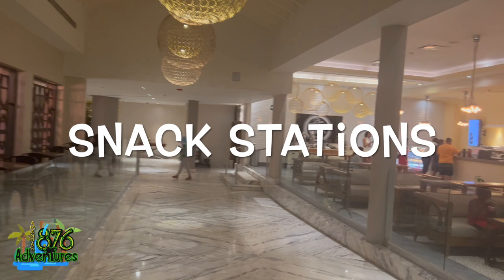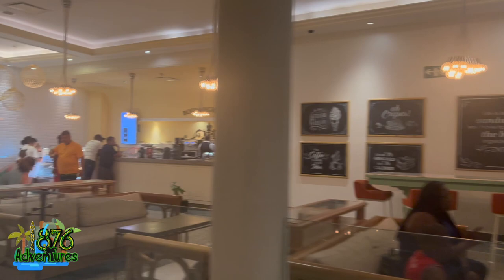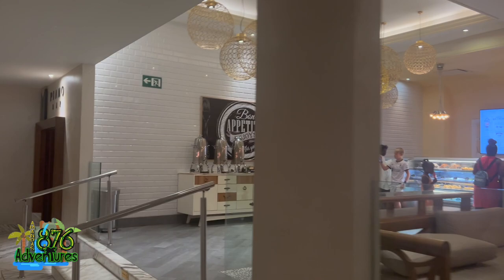Moving on to the snack station. So this is in the lobby area. Right over here on the right, we have the Boulangerie, I think that's how it's pronounced, where you can get little baked goods, and it's like a little coffee shop. I'm gonna get back to that.